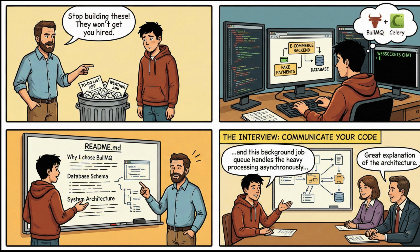And finally, communication. Backend engineering is abstract. In interviews, you need to clearly explain complex invisible concepts to other humans. Practice talking through your code decisions out loud.